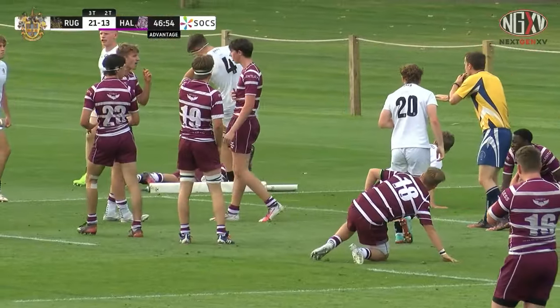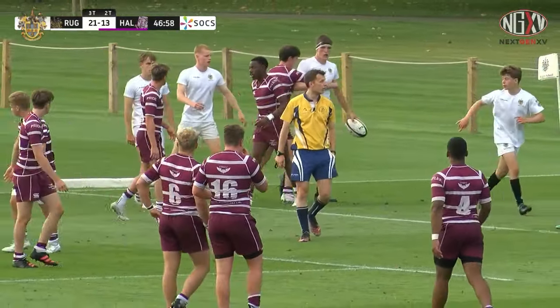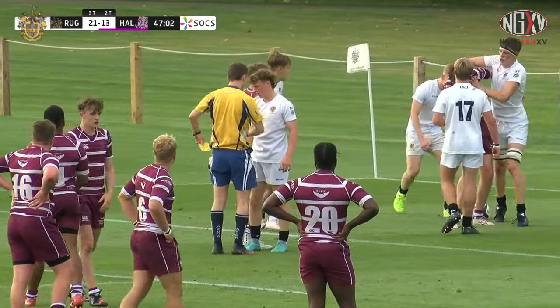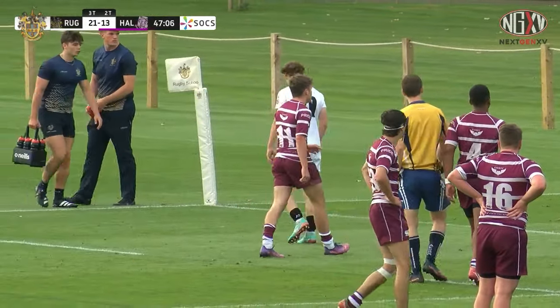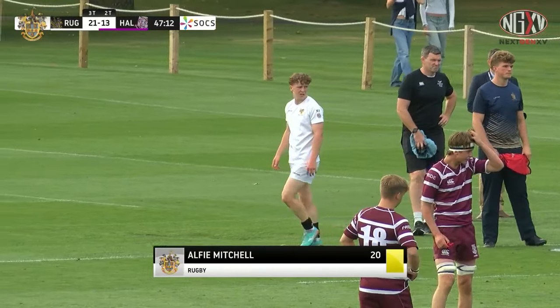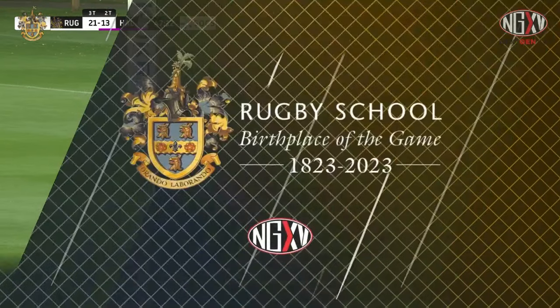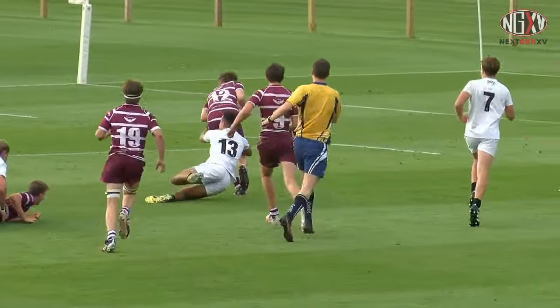Into the corner. No advantage. 20, where are you? And it's going to be another yellow card. Right tackle near the goal line. Off you go. Alfie Mitchell takes the yellow. Once again, it was almost a yellow that Rugby School were forced into, knowing that the try was coming if they didn't get in the way. Haileybury have come out flying in the second half.